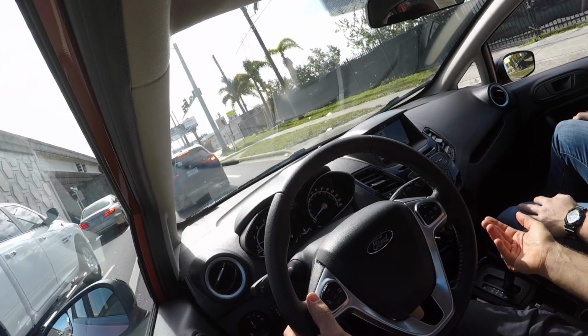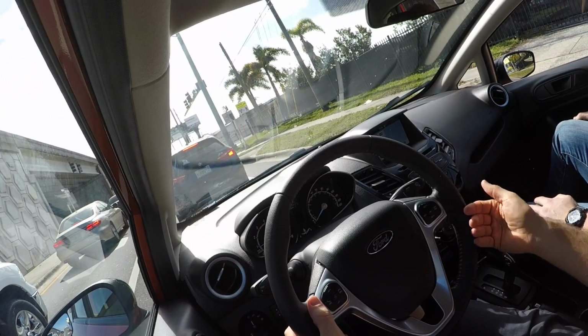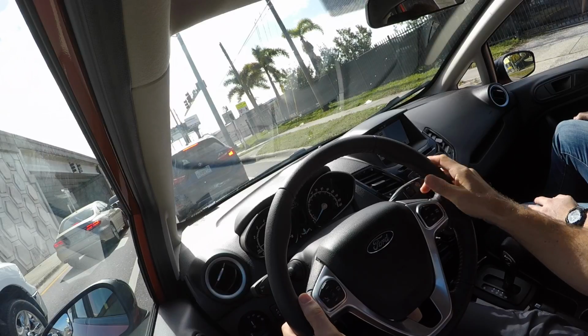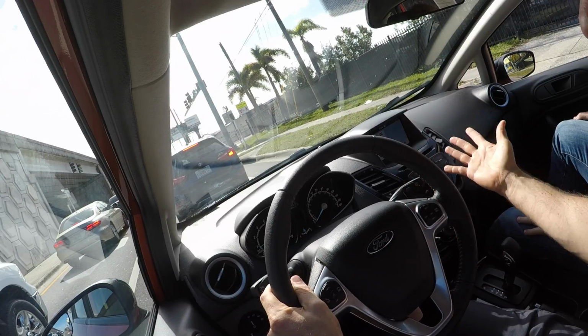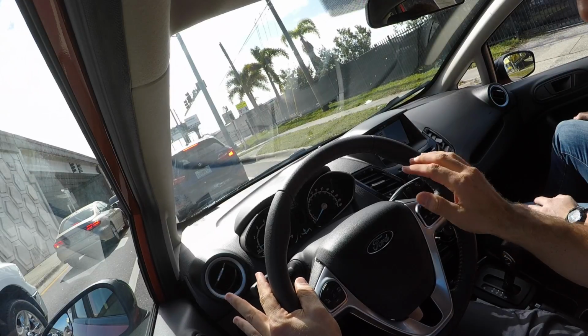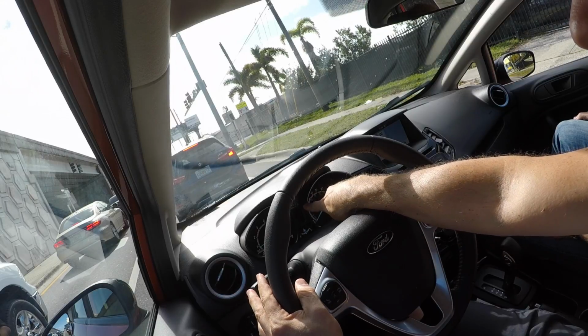But with that 5-speed, you're a little bit more in control of transmitting the power to the front wheels as you go through the different gears, to make it at least seem a little bit more peppy. But it is that familiar Fiesta home. I like how spacious it is. I like the layout of the instrumentation. You can see that digital display that I was telling you about.